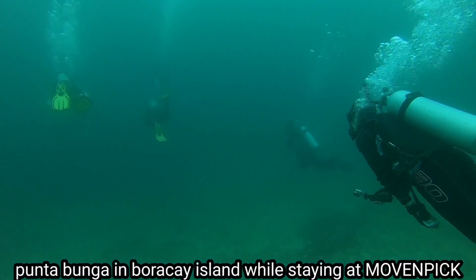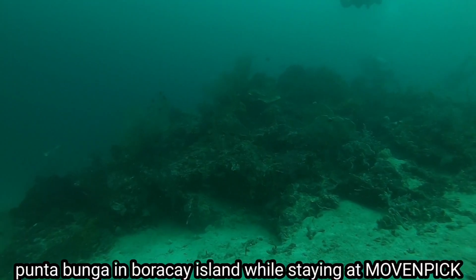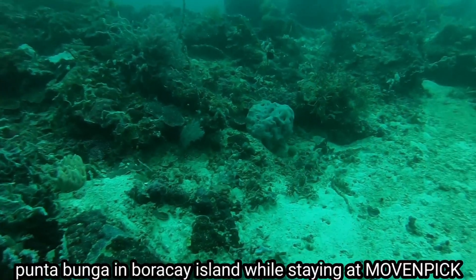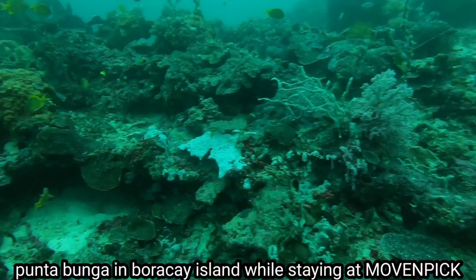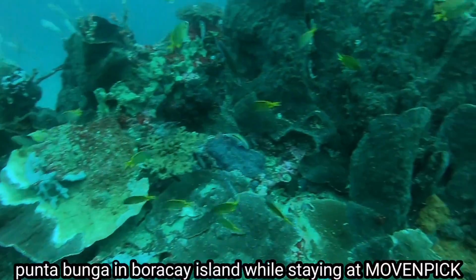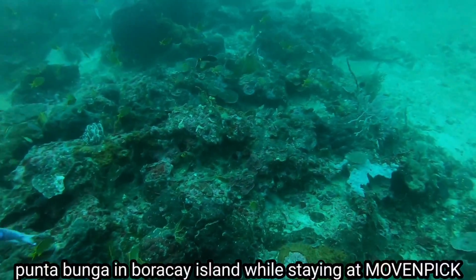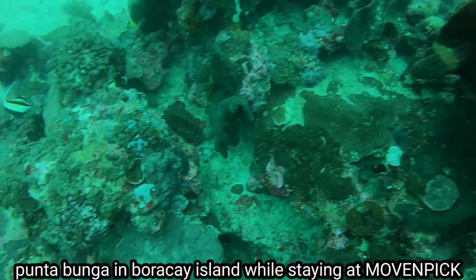Okay, so I know this is a very difficult dive site because it's reaching right before Yapak, and it's called... anong pangalan, Berna? Punta Bunga? Punta Bunga. Yeah, if you ask my wife, it's called Punta Bunga. Okay, so also if it's flooding, you start with Bali High, and then Punta Bunga, going to Yapak. I hope I said it right. So it's a difficult dive wherein there's strong currents, and it's about 35 meters deep.